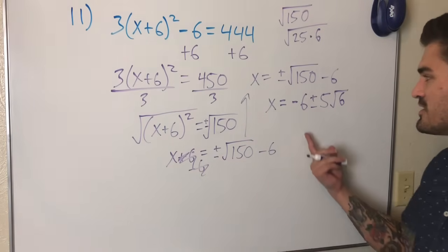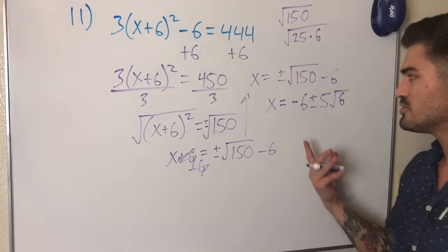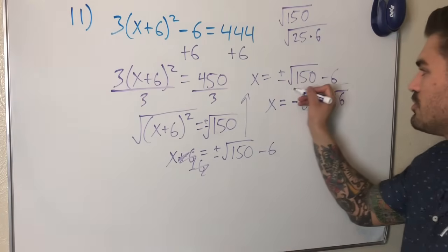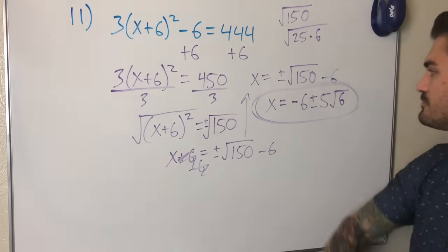My first solution for x is negative 6 plus 5 times square root of 6. My second solution is negative 6 minus 5 square root of 6. So as long as you understand that it's 2 solutions, you're good. I think it's fine to leave it in this plus or minus form. It just depends on the instruction of the professor.